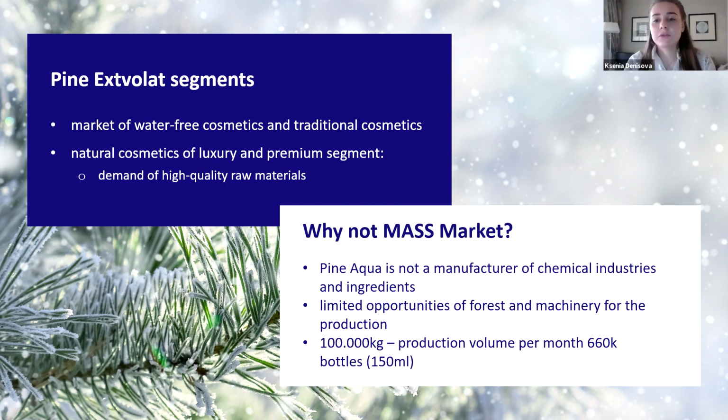So you may ask, why not mass market? Firstly, mass market customers strive to use the most economical ingredients, and in this case, we're not a manufacturer of chemical ingredients. Our product is a derivative of wild plants, and it always has some limitations, as for example of forest. At the moment, we have a possibility to produce 100,000 kilos per month of Pine Extvolat, and it is approximately 660 bottles per month, which are 150 milliliters.